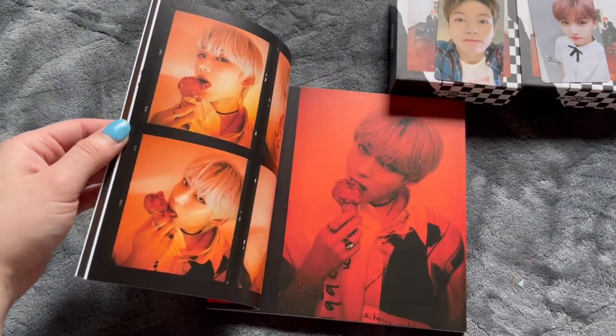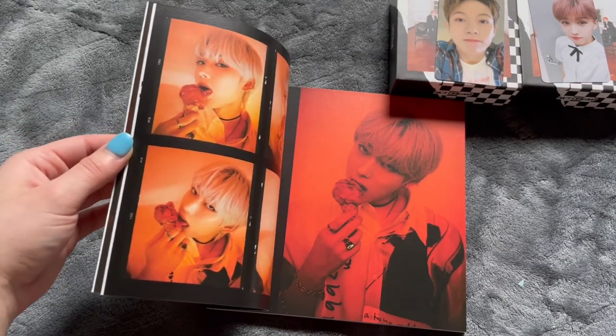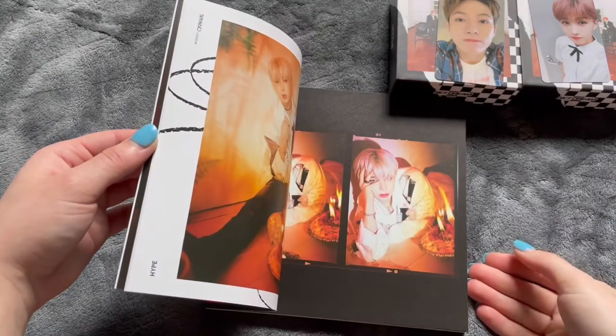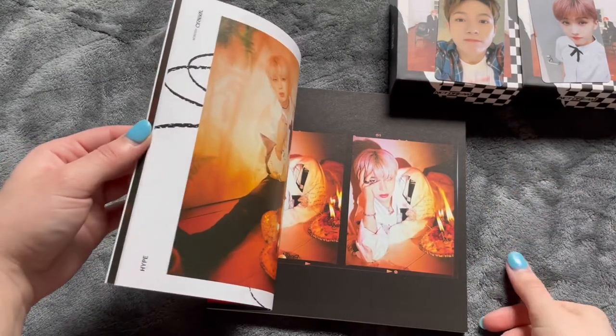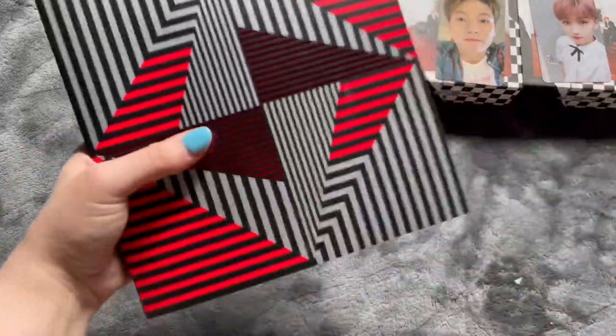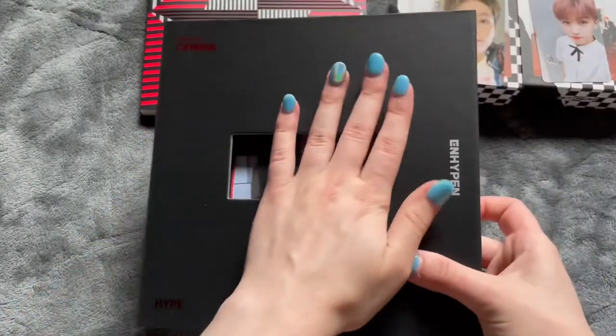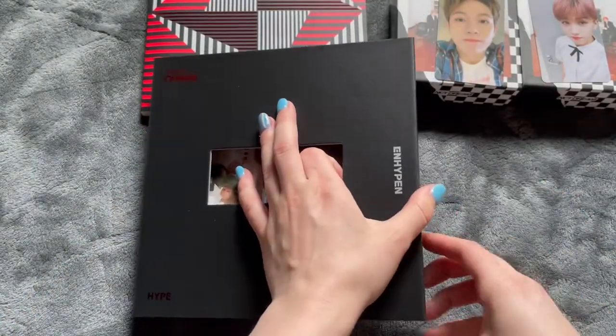Oh my gosh, Sunwoo! He is so cute! Like, what the heck? Anyway, I love him. Oh my gosh! Looks so cute. Yeah, this is my favorite version, so that's why I got this one, the hype version. So now let's take a peek.